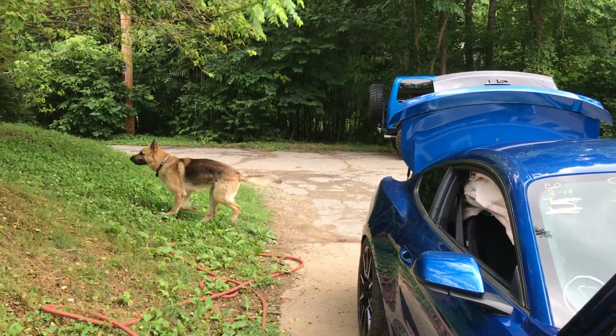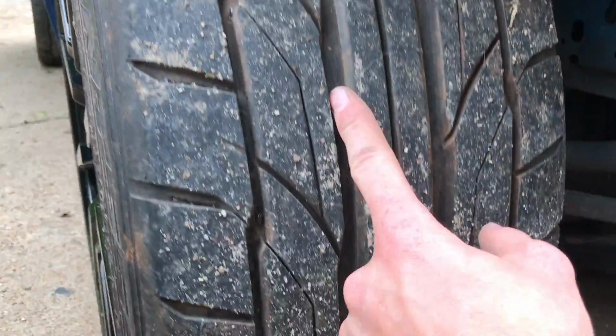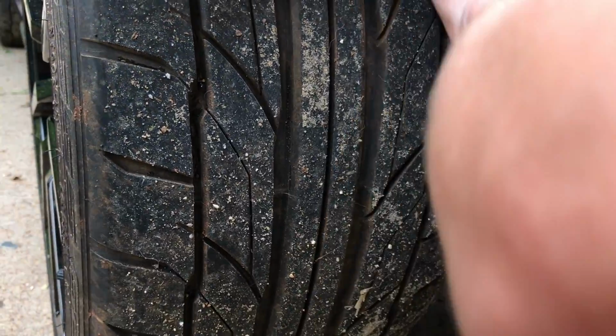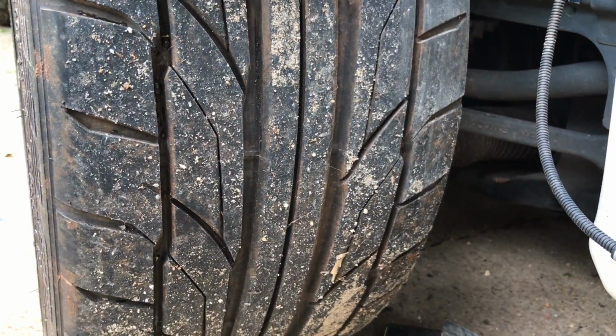What are you barking at? Look at them meaty tires, man. Yeah, I know, them tires are super brand new, aggressive, dude. Oh man, he didn't bounce them right. You feel that? Oh, dude, that sucks.